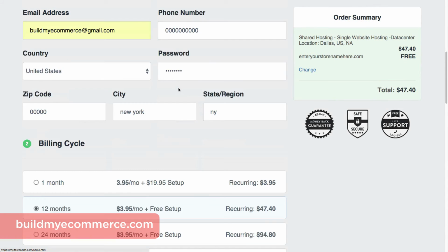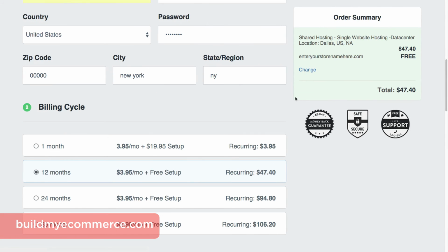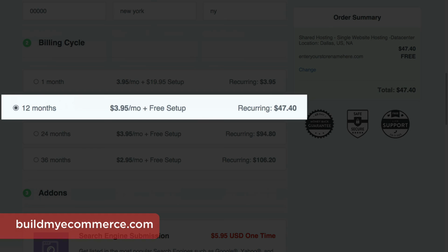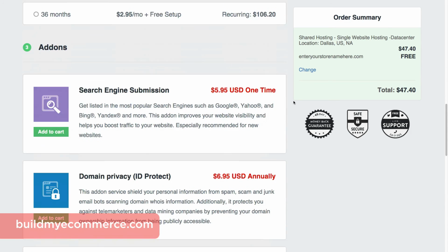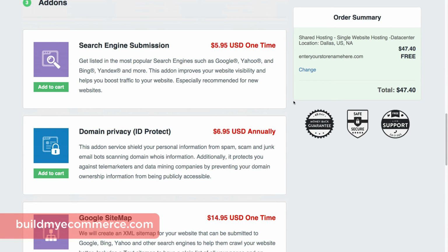Click Use this domain. Here in step number 1, enter your account details. Scroll down to step number 2, the billing cycle. If you choose the 12 months plan, it will be a total of $47.40, which works out to be $3.95 per month. You can lower that to $2.95 with the 36-month plan. But like I said before, that might be too long. So just choose the 12 months plan. Step number 3. If you're wondering, I did not add any of these when I joined them. Totally up to you if you want the add-ons.